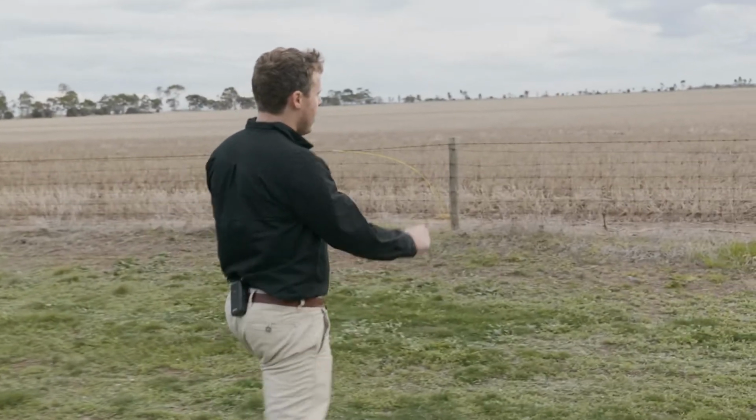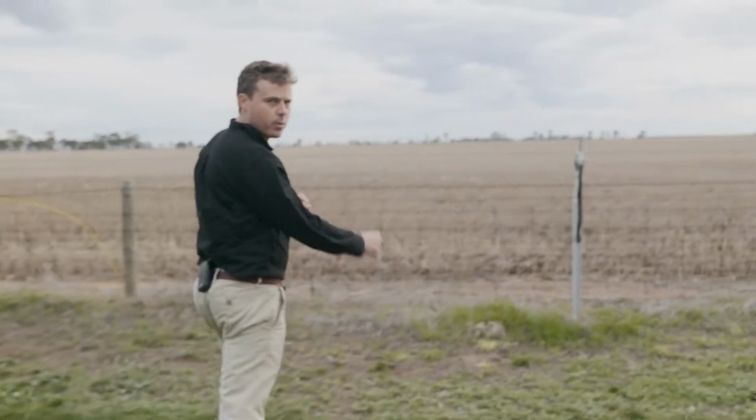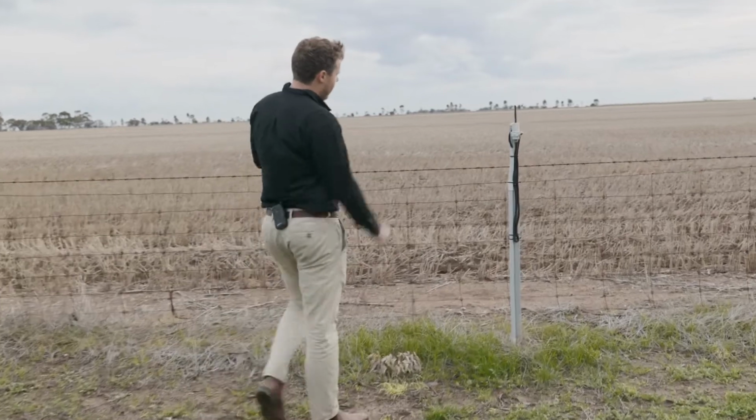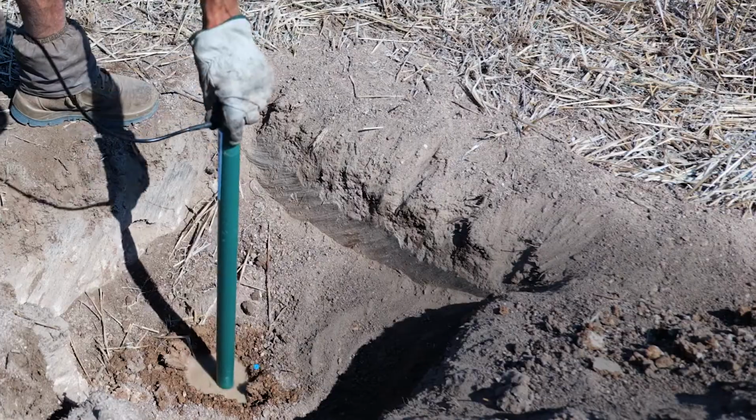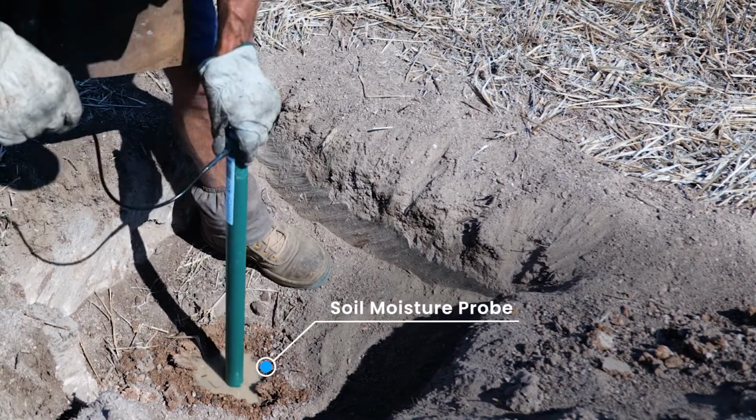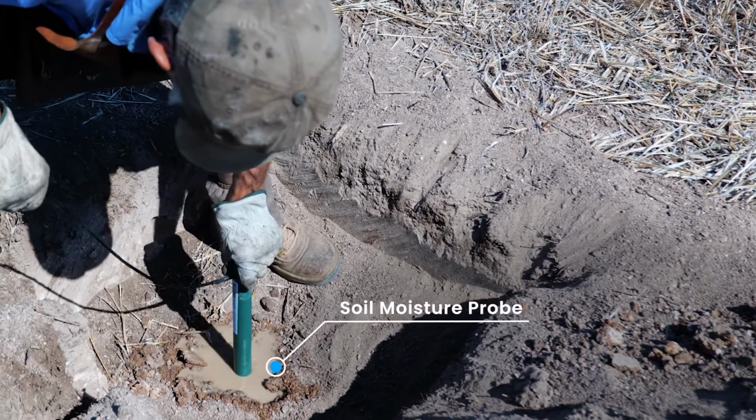Next, we have a node which is connected to a soil moisture probe. It is a 800mm EnviroPro probe. It's buried 15 metres trenched and gives you a better understanding of soil moisture at a number of different levels.